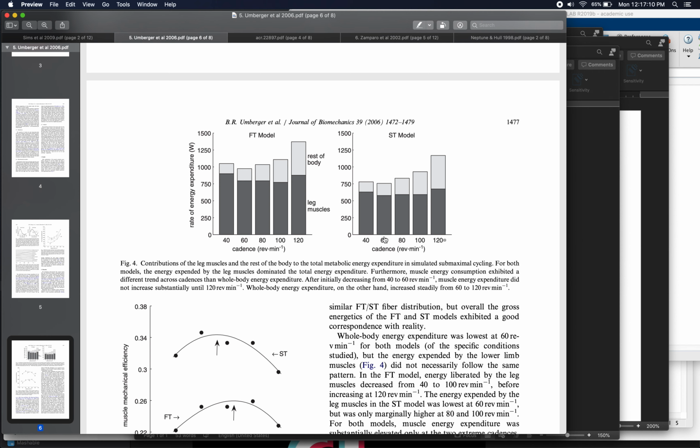Okay? So they are possibly explaining why we see some variance from person to person in what preferred pedaling rate is. Maybe folks with more fast twitch fibers prefer relatively fast pedaling rates because that's what minimizes their rate of muscle energy expenditure. And maybe folks with more slow twitch fibers prefer slower pedaling rates because that's what minimizes their muscle energy expenditure.